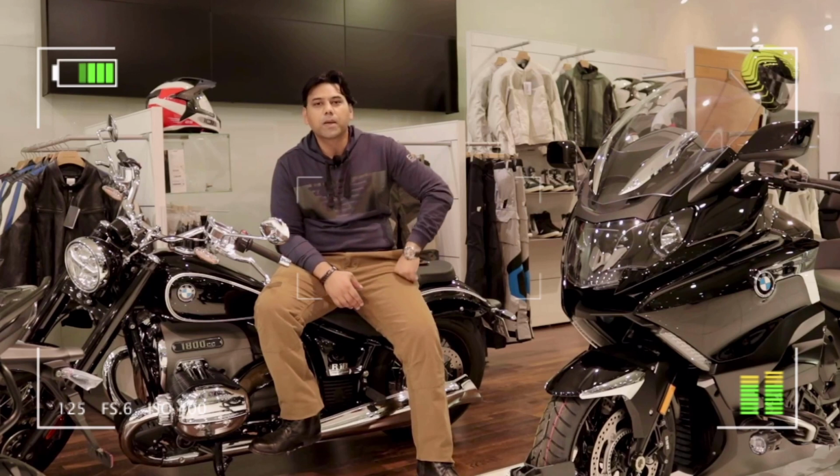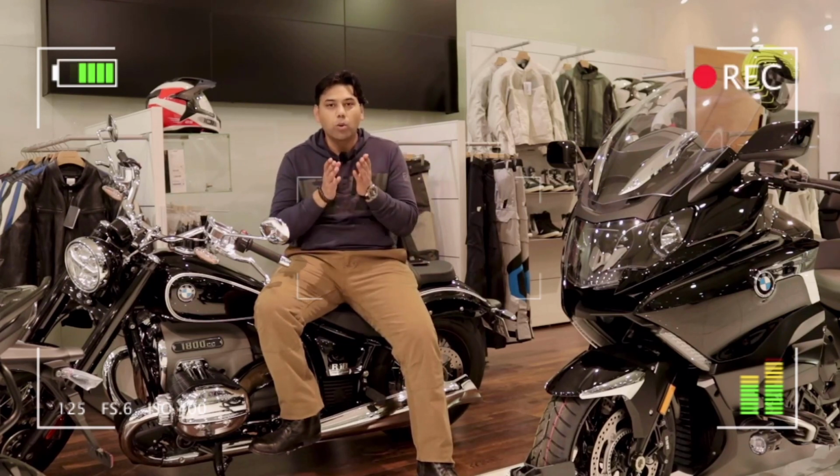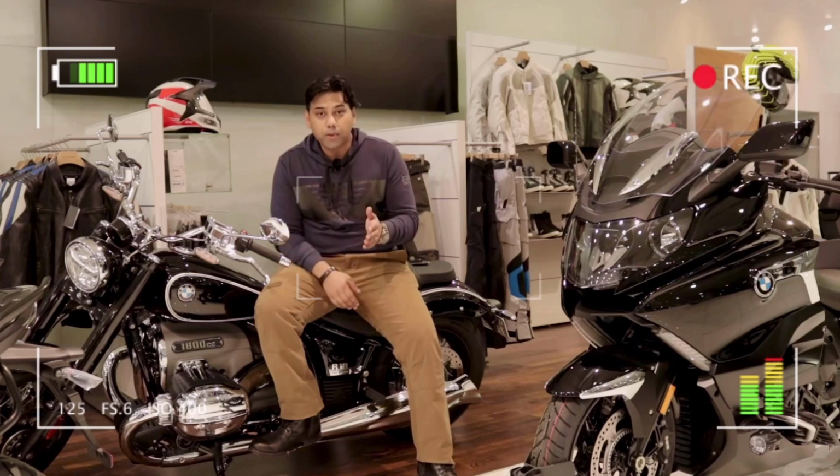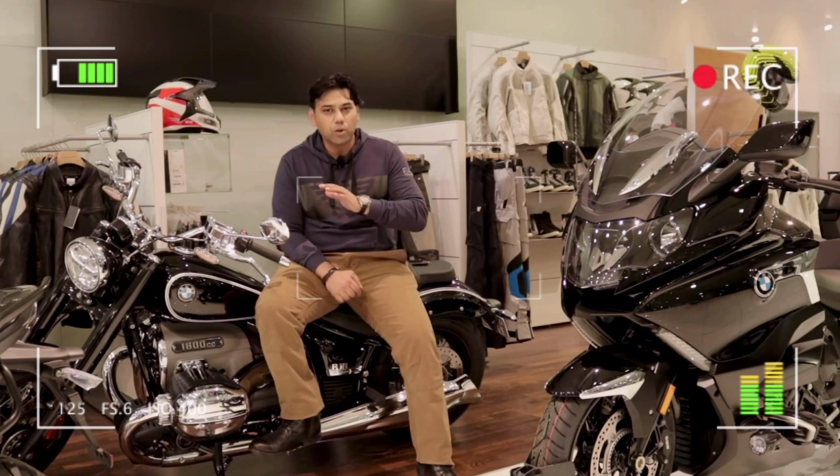Today I'm going to speak about a bike which has created its own market segment. It has created its own niche in the market. This is a pretty new bike. It was launched in 2015. It came into production then, and it's not even 10 years, but it has created its own niche.